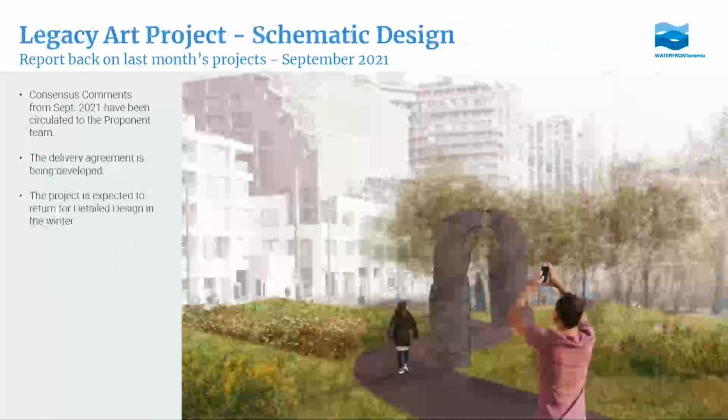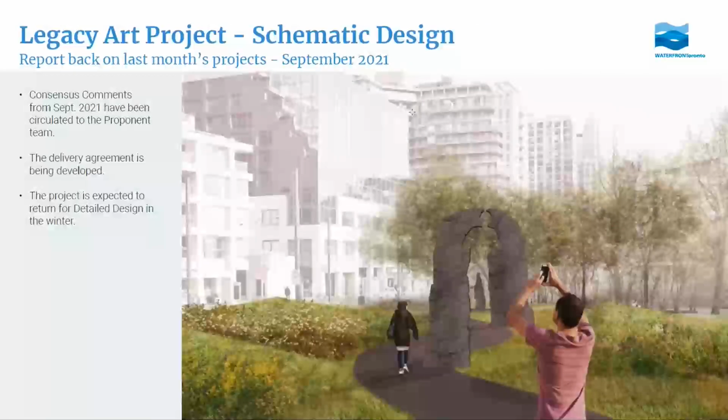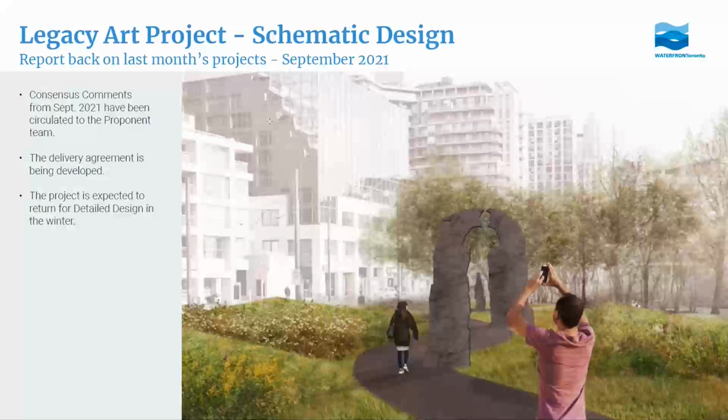Next slide, please. The Legacy Art Project. We are working on our delivery agreement with them so that we can implement this art on their behalf, and still trying to determine if it's better if they enter into an agreement directly with the city, who will be the ultimate caretaker of this piece, or if they enter into an agreement with us, and then we enter into an agreement with the city to hand it over. So that's still being worked out. We hope to bring this back for detailed design sometime in the winter. Next slide, please.